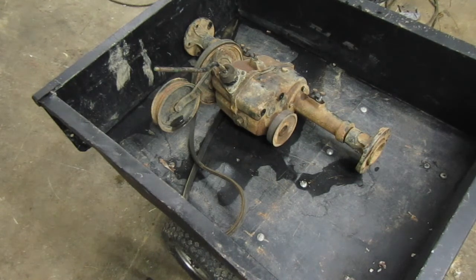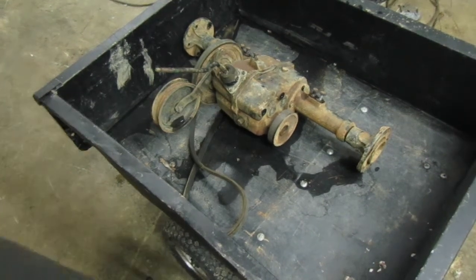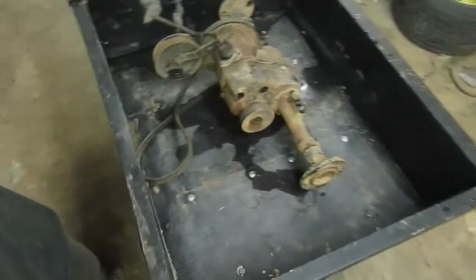So let me grab the stuff I need. We'll get that out of there and put that tube in, and also we'll look at the fluid, see how it looks. Let's see how much fun this is gonna be.